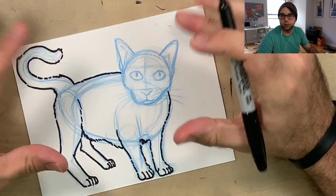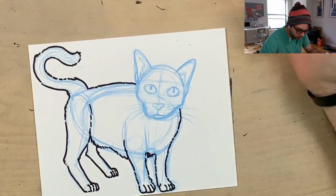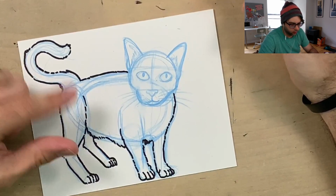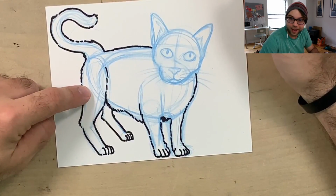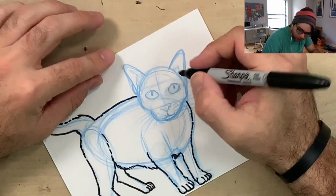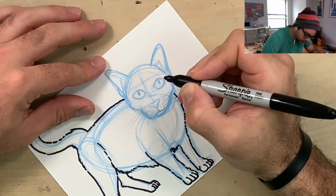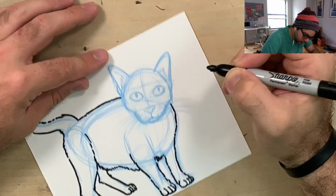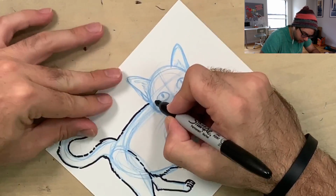Whew, probably the most daunting part of the drawing is the face or the head, because that's what you're going to look at. If you show someone this drawing, the first thing they're not going to say is, whoa, cool leg. They'll look at the eyes, because that's what you look at in an animal. You look at the eyes, you look at the face. Same with people too. So we really want to start with those eyes and build from there.